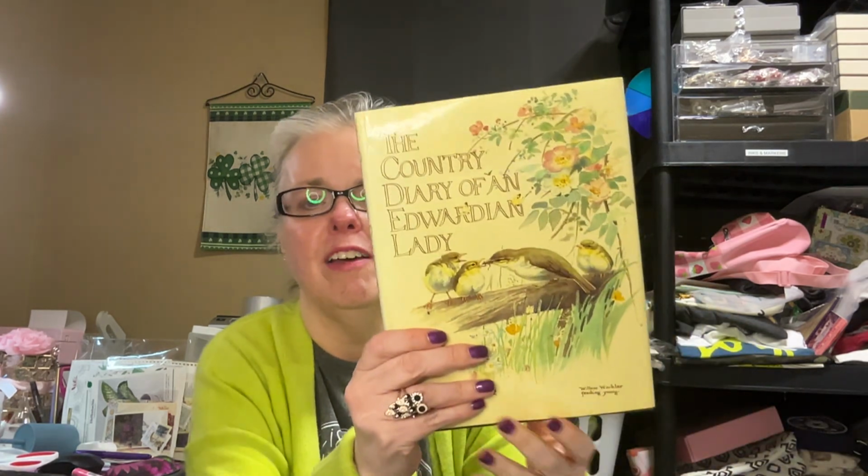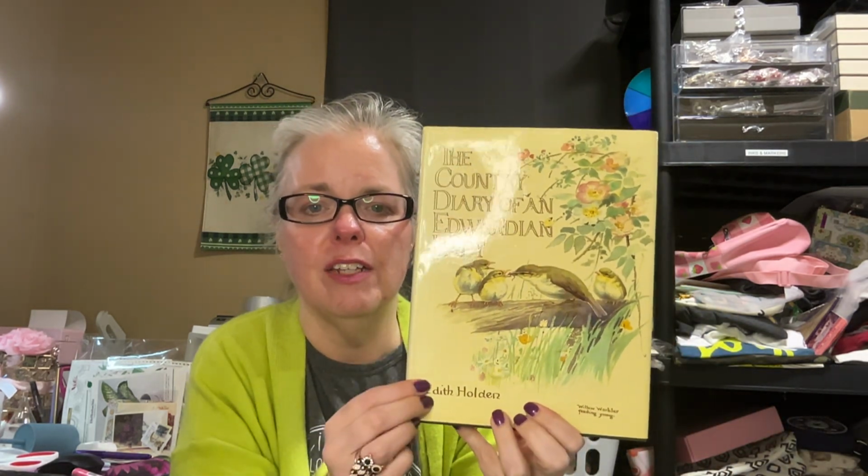But anyway, if you're not familiar, Edith Holden, she was turn of the century, 1900s. She wrote a diary. This is her diary from 1906, and they found it years later, I think after she died, and published it. But she wrote, so everything is handwritten, and she drew flowers mostly, I think. There may be some birds. Yeah, there's birds and stuff too, which are like my favorite things.